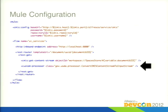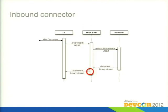And here is where, after you perform this request, you get back, as I was describing, a document object as part of the message. In MuleSoft, the payload of the message will be this Chemistry object. Actually, content stream is the name of the Chemistry object. We need to convert that to an input stream so that we have something that MuleSoft knows how to manipulate. And that's what's going to happen right here at this layer. Before we hand something back, we've got a document, but it's not in the right format for Mule to make sense of to the user interface.